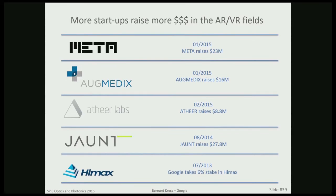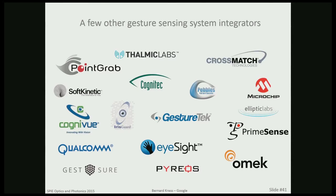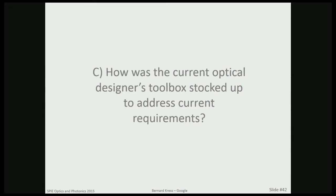There are more startups that raise more dollars in the AR/VR field than at any time in the past. Meta raises $23 million. Meta is developing AR headsets. Augmedics, developing applications, raises $60 million, and so on. There are other moves in the gesture sensing and depth mapping fields. Microsoft acquiring Canesta, gesture sensing. Apple acquiring PrimeSense, PrimeSense being the company that developed the Kinect sensor for Microsoft. Intel acquiring Indisys, and Google working on Project Tango. There is also another slew of companies that are involved in this gesture sensing.